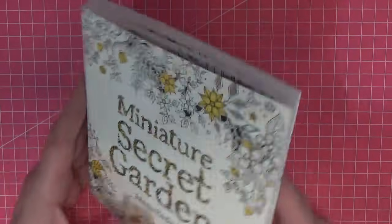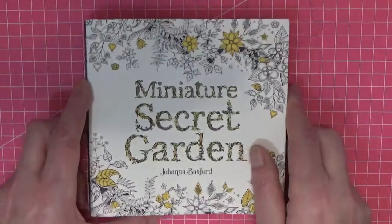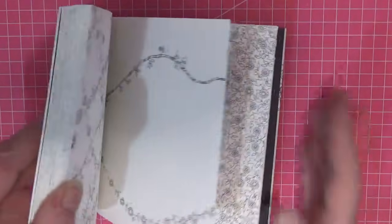I think it was £4 from Amazon, and got to working in it straight away.